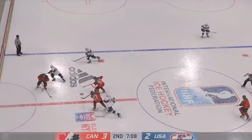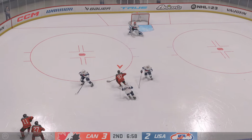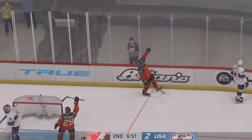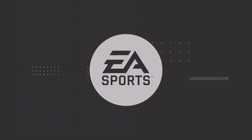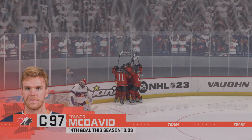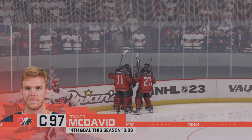McDavid's one possession. Tries it to the crease. Scores! Anything you can do, I can do better. Wow, that didn't take very long, did it? They give up the one goal and they go right back down the ice and score. That's really impressive work.